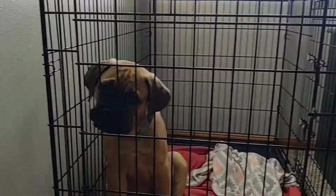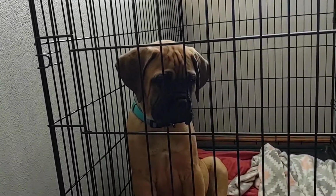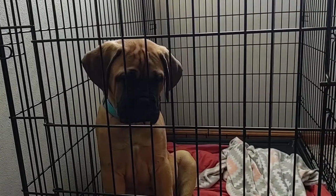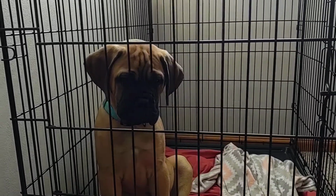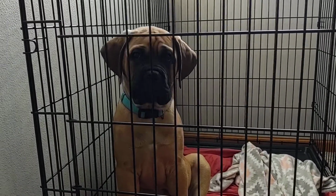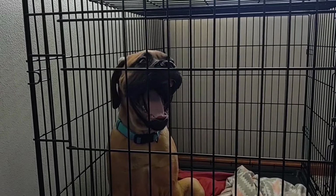But try not to ever put them in there in a fit of rage or anything like that, guys, because that's just going to make your puppy associate with something like, when I'm bad, this is where I go, and that's not the idea or what you want to do with the crate. It needs to be a happy, positive place for them to hang out, relax, be comfortable.